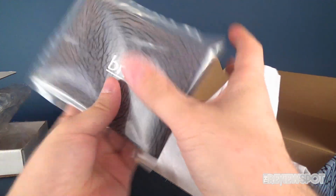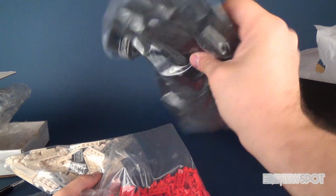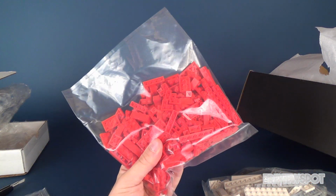You get an instruction guide, and you get all your bricks. At least they've grouped them by black bricks. We got white bricks and gray bricks, and then we got the red bricks. I guess over 700 pieces.